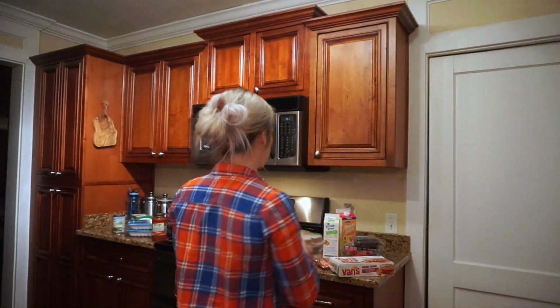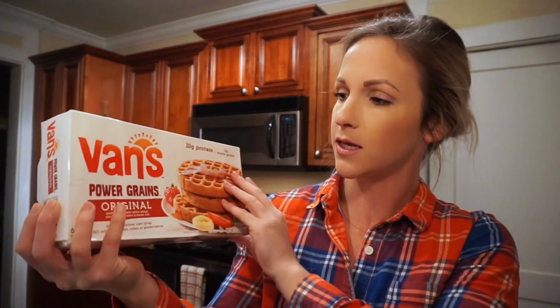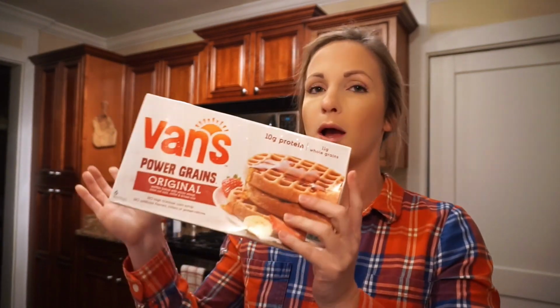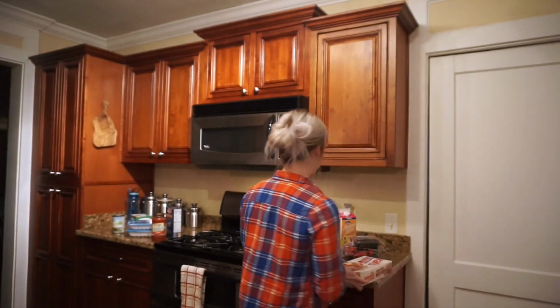So eggs here. And I picked up some Van's Power Grains Original Waffles. 7 fat, 26 carbs, and 10 protein for 2 waffles. So pick these up. I really like these. These have really great flavor. So this is what I got for that.